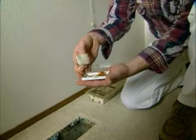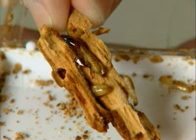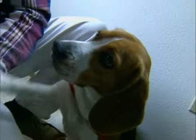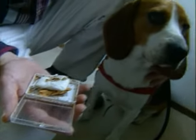These are live termites. She can smell them, but I can't. They give off a chemical odor. They're called pheromones. Search. Search for T's, Scout. Search for T's. Search. Search. And you and I can't smell it, but she can. Come on, wait. That's her signal that she wants her chest scratched. Yes, I know how to.